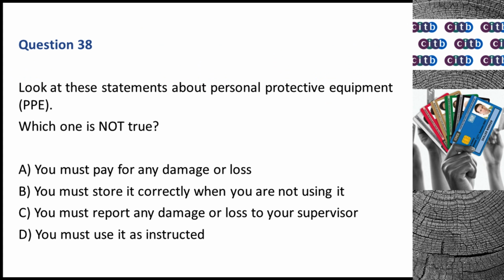Question 38. Look at these statements about personal protective equipment, PPE. Which one is not true? A. You must pay for any damage or loss. B. You must store it correctly when you are not using it. C. You must report any damage or loss to your supervisor. D. You must use it as instructed. The correct answer is A. You must pay for any damage or loss.